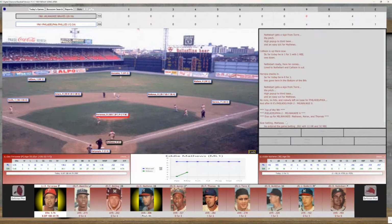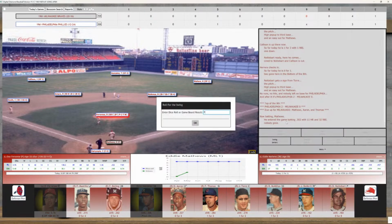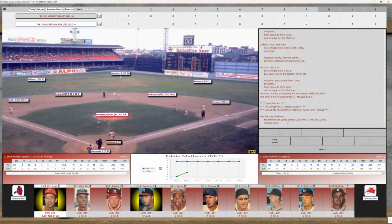If you're a Braves fan, this is who you want up. You got Matthews, Aaron, and Thomas. Try to scratch out 2 runs here against Don pitching a shutout. Here's the pitch to Eddie, and that is a deep fly ball to right field, but Waters makes the play. 1 out.